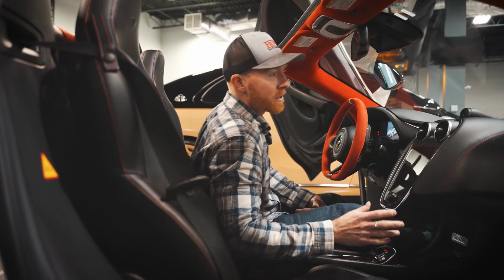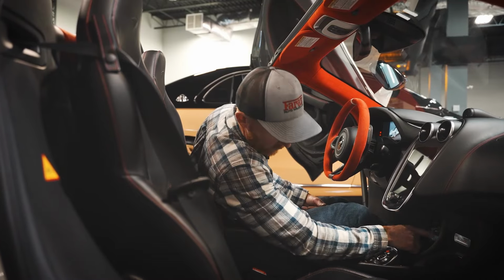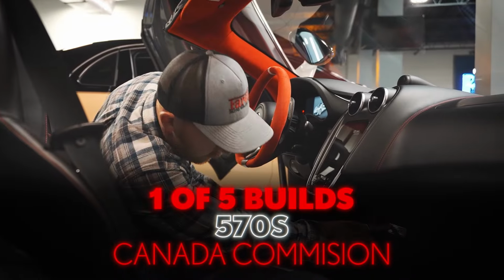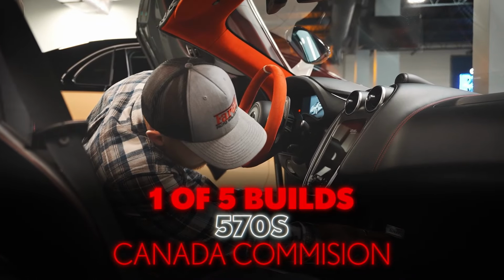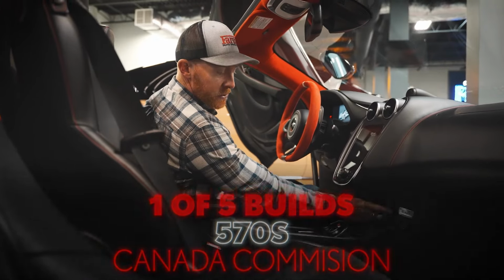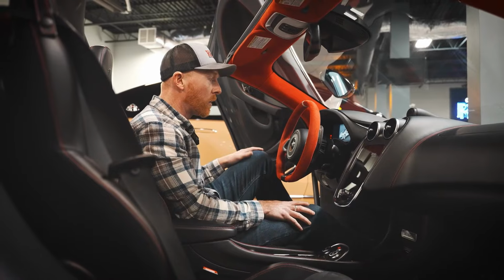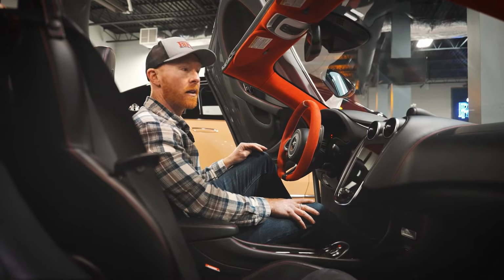Now, if you're buying this and you're second guessing that this is a limited edition vehicle, what you really got to notice in here is, of course, it says 1 of 5 builds, 570S, Canada Commission, and then the build date on it. So there is your certification factor right there, letting you know that you are owning a very, very limited piece of McLaren.